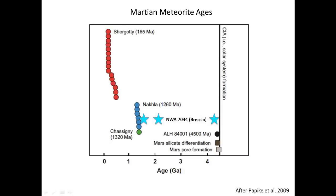And this is a diagram just showing the ages of Martian meteorites, summarizing some of the notable ones. They're the Shergottites, with Shergotty being the type specimen, shown in red. Those are all less than a billion years old. Then you have the Nakhlites that are about 1.2 to 1.3 billion years old. And then you have NWA 7034 that has these different ages because it's actually more than one rock type. And then, of course, there's Allan Hills 84001 that's 4.5 billion years.